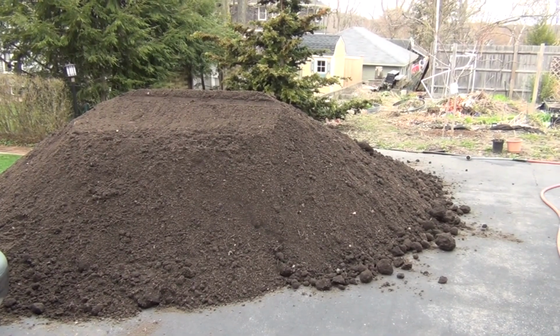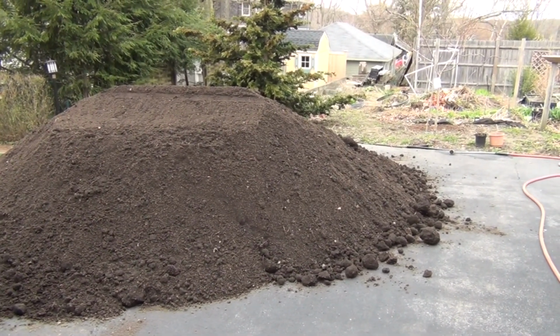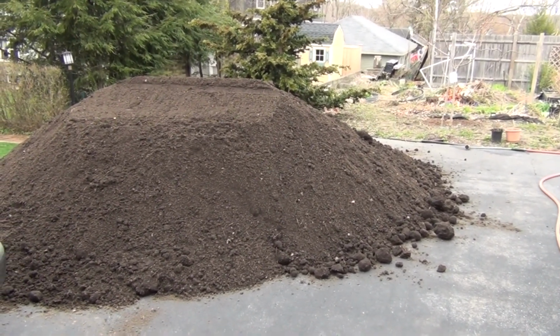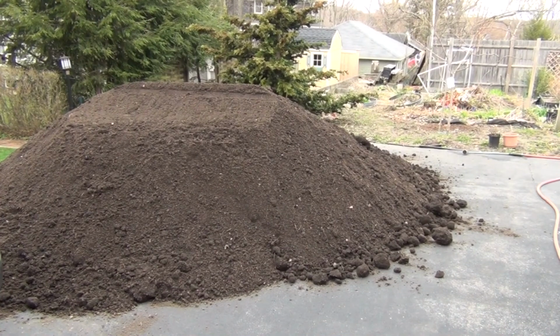So this is what 10 yards looks like. This is 50% compost, 50% loam, screened. So I'll be using this for some raised beds and replacing the lawn that disappeared over the winter.